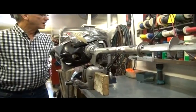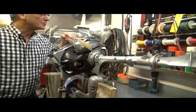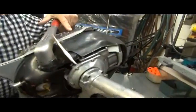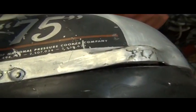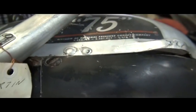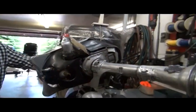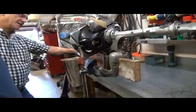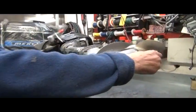That's pretty. 7.5. Pressure cooker company. You got it, that's what it says right there. National Pressure Cooker Company. These don't have a reed valve, they have a poppet valve. And that Rudder Twin doesn't have a float in the carburetor, it has a little poppet valve in it. I thought that was kind of cool. That's amazing. Good design. Someone was thinking.